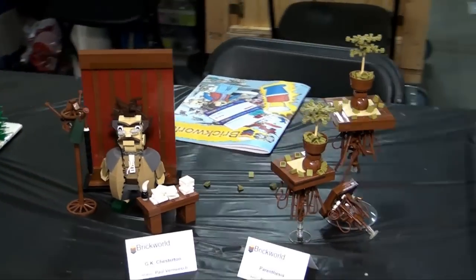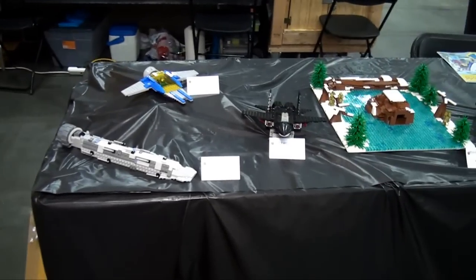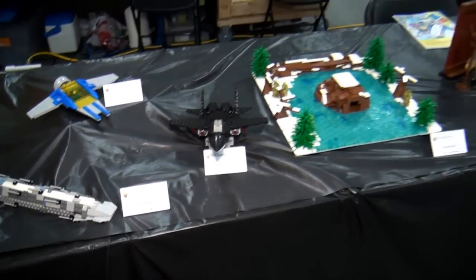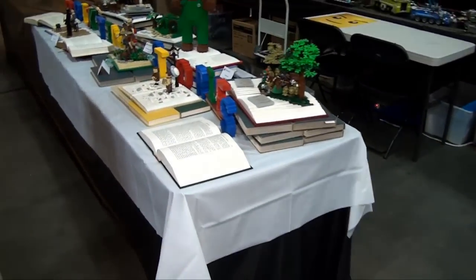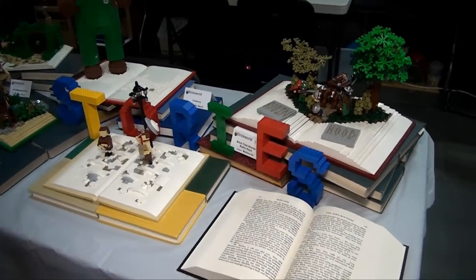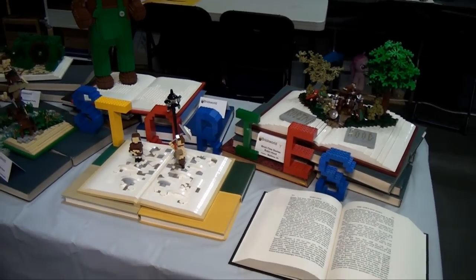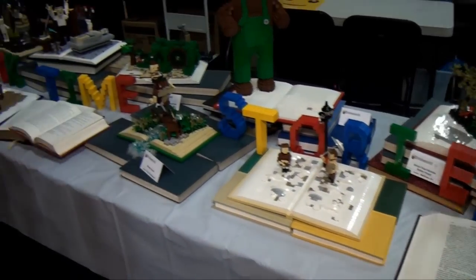As we keep on moving down here, some cool builds there by Lee Muzzy. You've got some interesting little planes and spaceships. Some other wonderful builds by Paul as well here. We have Paul, Matthew, Ben, Lee, Ian. So lots of different builders contributing to this little collaborative, and it says Brick Time Stories.